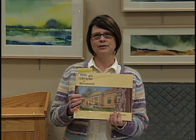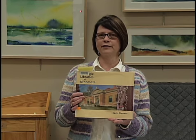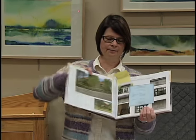Clemens documents the history of the 66 stately buildings built in Minnesota, 22 of which are still used as public libraries. There are 425 photos in this book, and of course there are shots of the Detroit Lakes Public Library, and there's also a photo of an original picture postcard from 1920 of our library, and I can show you those.